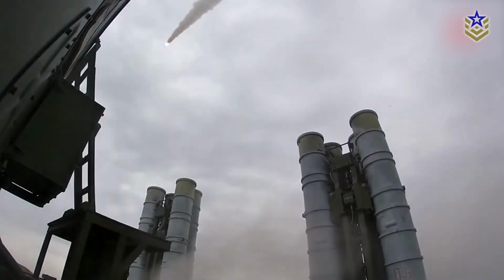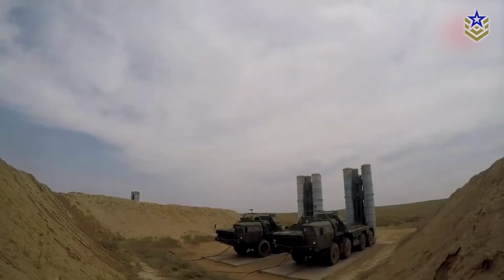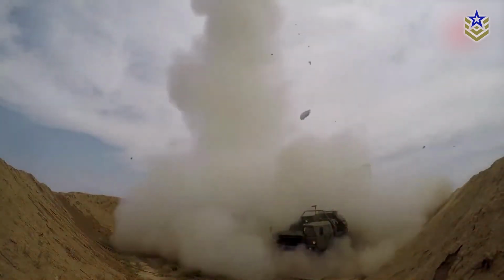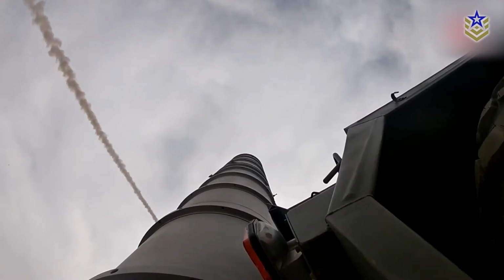On the export front, Moscow is expanding its pitch to new buyers in Southeast Asia, North Africa, and the Gulf, offering modified variants tailored to different air defense doctrines. But the system's reputation faces new pressure.